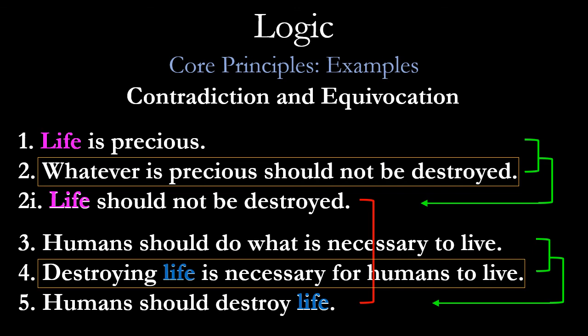So is it the case that destroying life is necessary for humans to live? Well, there might be some exceptions to that. It's possible to get nutrition. Oh, here's another example: dairy or eggs, right? These come from life, but it's not required that life is destroyed in order to get these. And yet we could use them for nutrition.